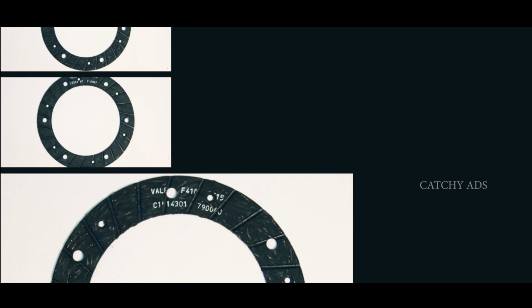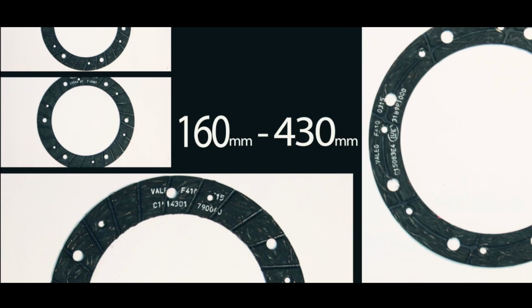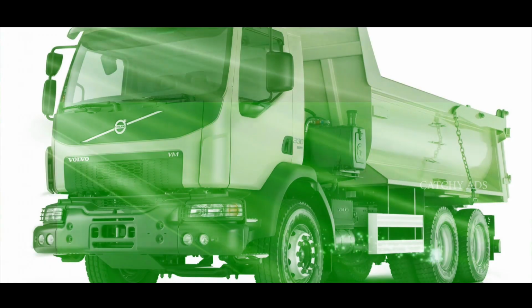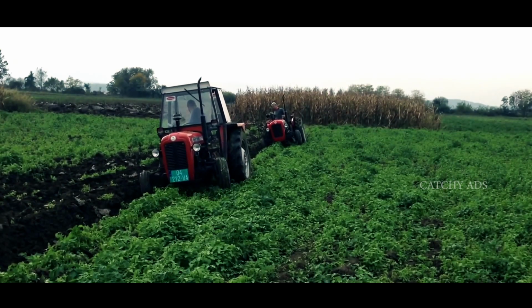Valeo produces different grades and sizes, ranging from 160mm diameter to 430mm diameter to suit each and every application like passenger cars, light commercial vehicles, trucks, buses and tractors.